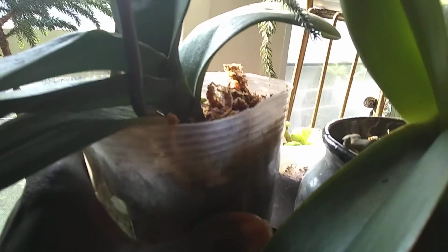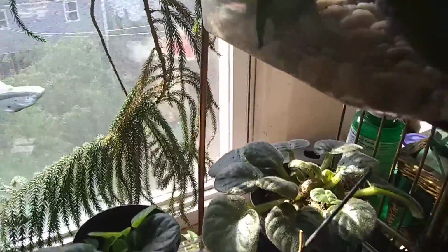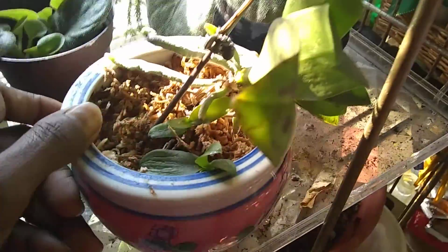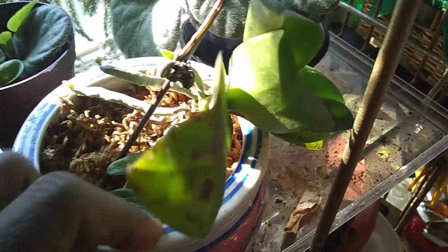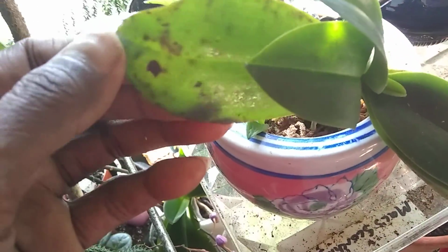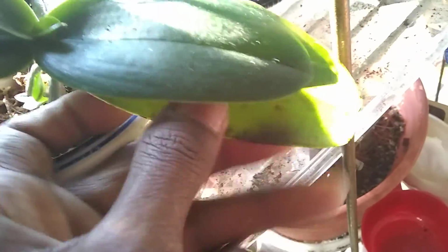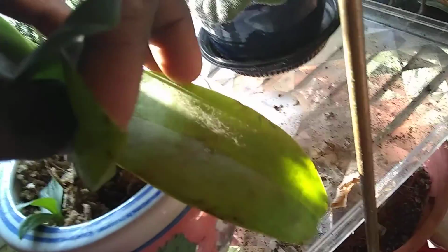This one here, I pulled out some of the sphagnum moss. Pulled out about half of it, and like I said, I really want to repot them. There's this one here. This is one I've had for a while. It's getting these spots on it. I don't think it's a problem. I think it might just be a little bit of sun scorch, maybe. I don't know. If anybody knows, maybe they can inform me.